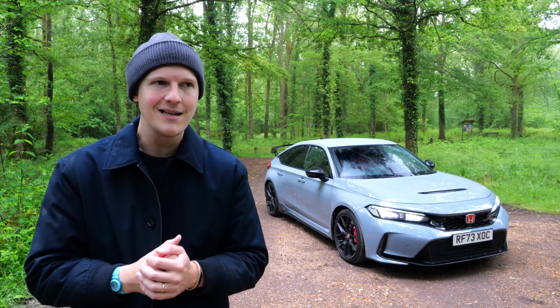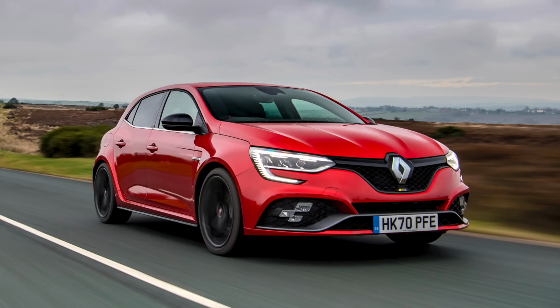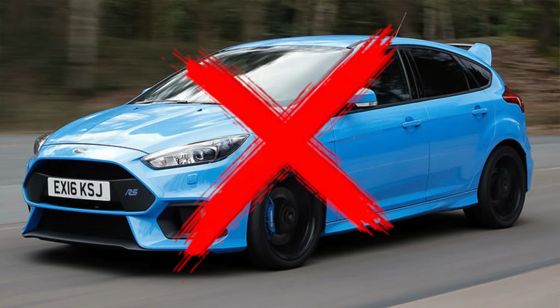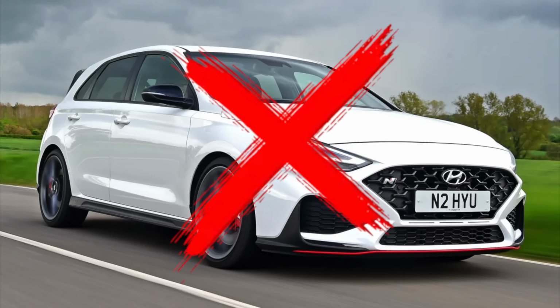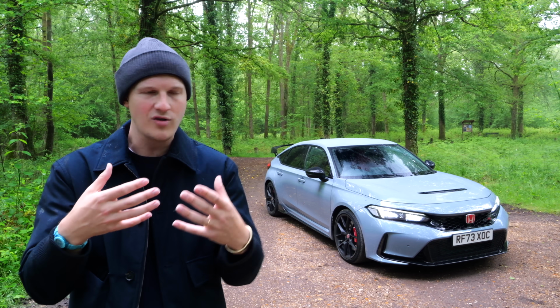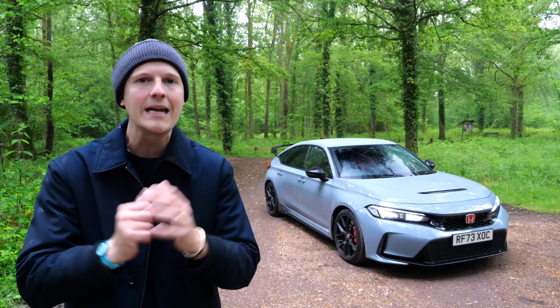All its historic competitors, well, they no longer exist. The Megane RS, dead. The Ford Focus, and therefore the Focus RS, soon to be dead. The i30N, no longer available in Europe. The Golf GTI, no longer available with a manual gearbox. The Golf R, all-wheel drive and just a bit too silly. I mean, the list goes on.